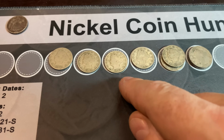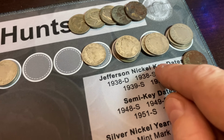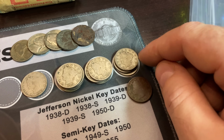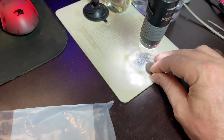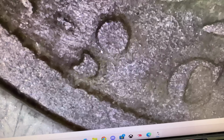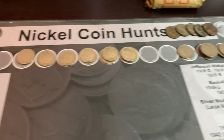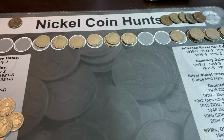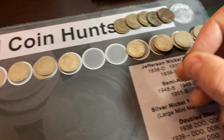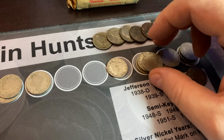1901, 02, 03, 04, 2 1905s, 2 1906s, and 09, 4 1910s, 3 1911s, 3 1912s, and confirmed, this is most certainly a 1912 Denver, as you can see right there. So, you know, Liberty Head V nickels like these are about $1 each, maybe a couple of bucks for ones that are in slightly better condition. But for the most part, we'll just call them $1 each.